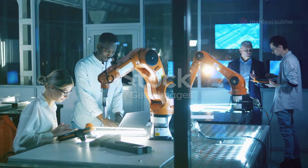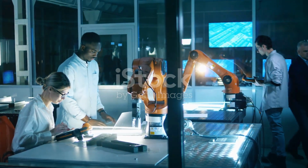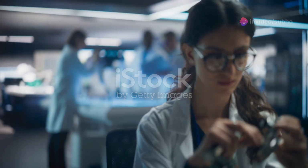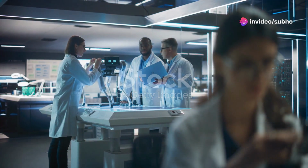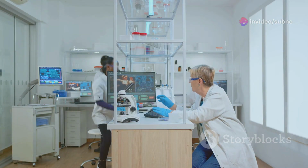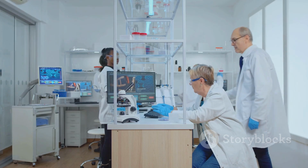Section 4. Beyond the hospital, Maldi-Tof in diverse scientific fields. While Maldi-Tof MS has undoubtedly revolutionized clinical diagnostics, its applications extend far beyond the walls of a hospital. Let's explore how this versatile technology is being used in other fascinating areas of science.